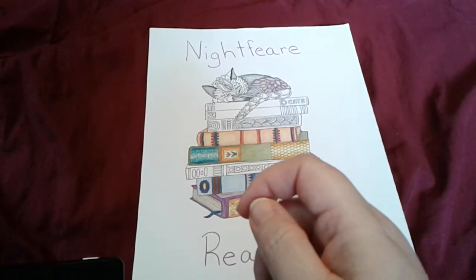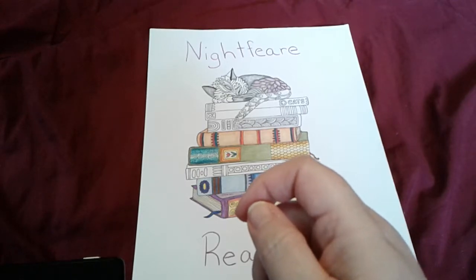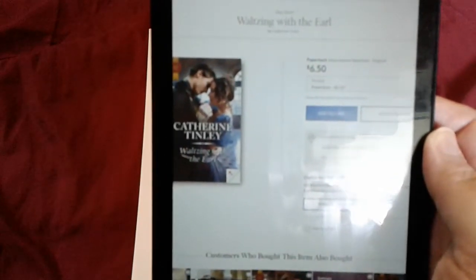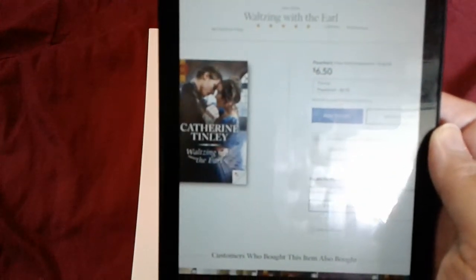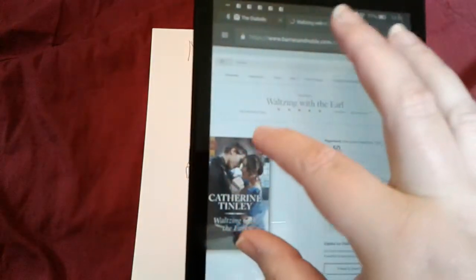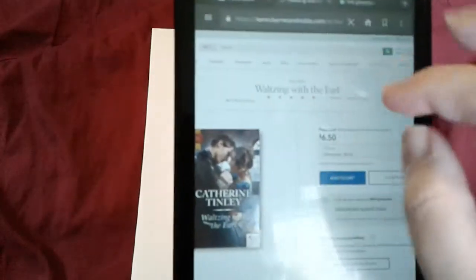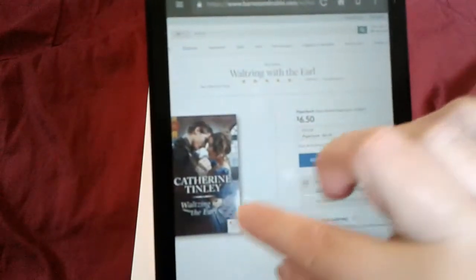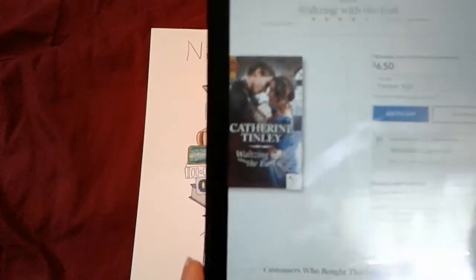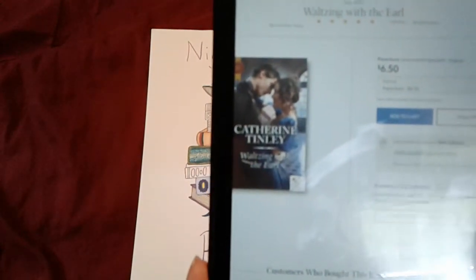Okay, so the next one that I read is Waltzing with an Earl, or Waltzing with the Earl, by Catherine Tinley. This one I gave a 5 also, because this one, once again, didn't have a lot of, and I don't know, this one might not have had any, and it won't let me get it any bigger. This might not have had any sex in it.